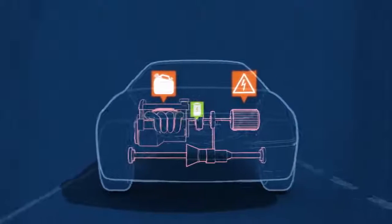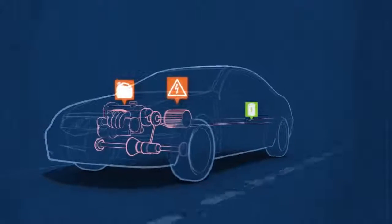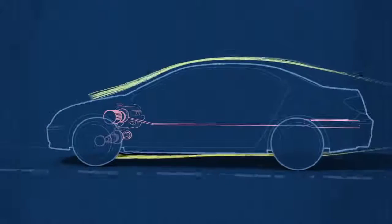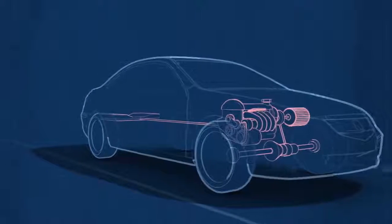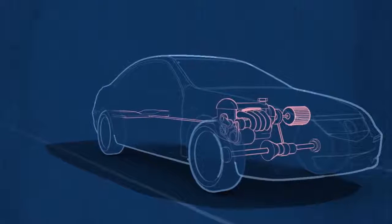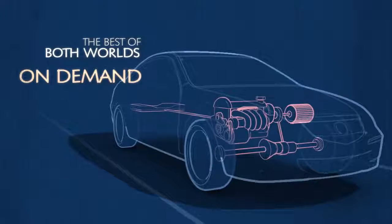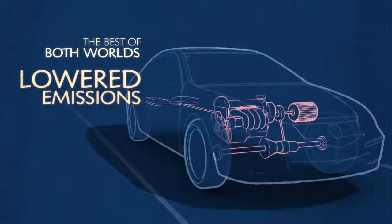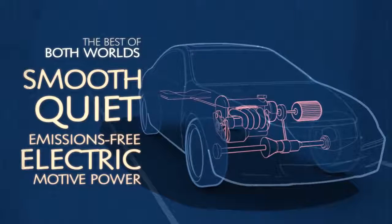And by the way, hybrids also use a number of other design features and technologies to run at peak efficiency, including a highly aerodynamic, low-drag shape, weight savings, and a much smaller and lighter internal combustion engine. Hybrids are like having the best of both worlds: on-demand power, significant fuel savings and lowered emissions, and smooth, quiet, emission-free electric motive power as well.